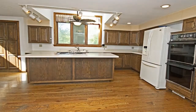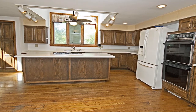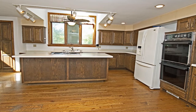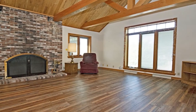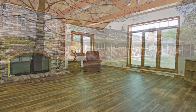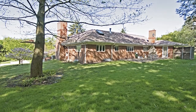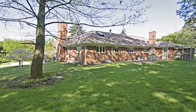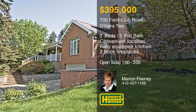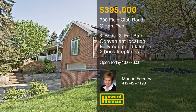An electric double oven, an electric range, and a refrigerator are among the included appliances that will accompany the expansive eating kitchen. Wooden beams cross the vaulted ceiling of the family room, also home to the first of two brick fireplaces. A 50-year Reinke Shake roof keeps you warm and dry, and a hobby room or workshop is located just off the two-car garage. Make time between 1 and 3 this afternoon to enjoy a personal tour with host Marion Feeney.